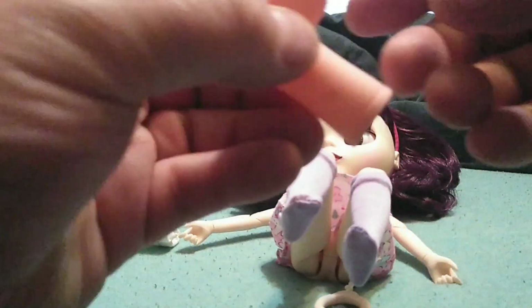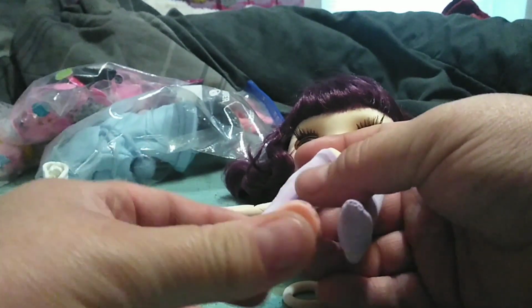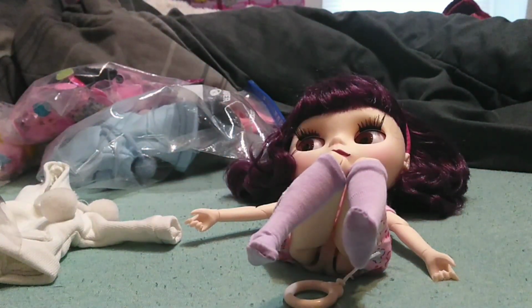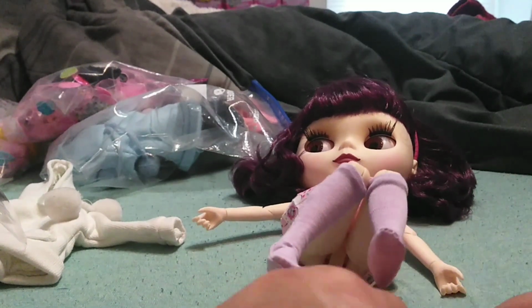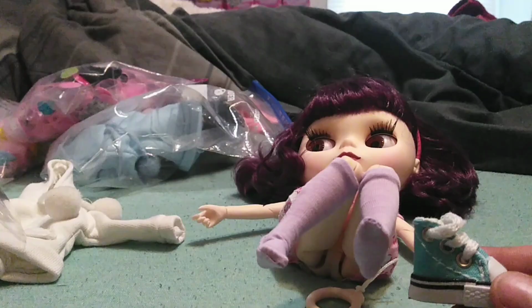Okay, and then let's try these. Will they fit over the socks? No, these are going to be sockless. I've had them for such a while, and I really wanted to use them, but the occasion hasn't come yet. No, I might have to take this off camera to put these on.